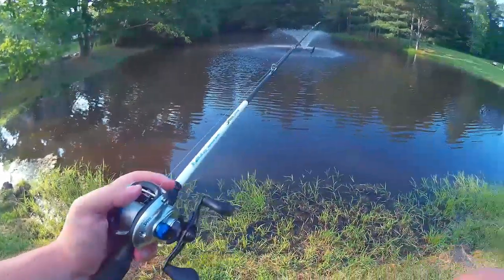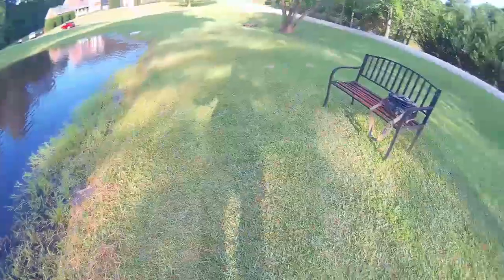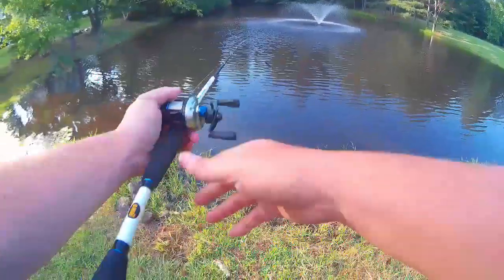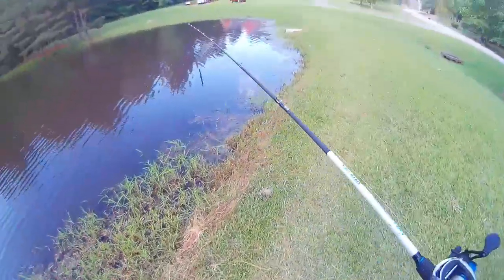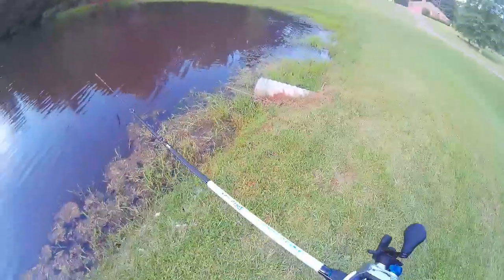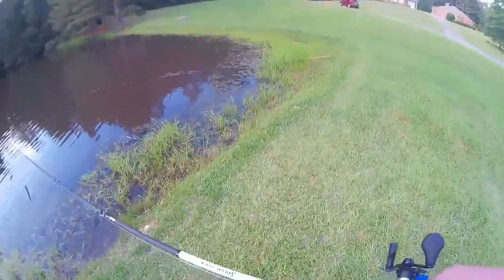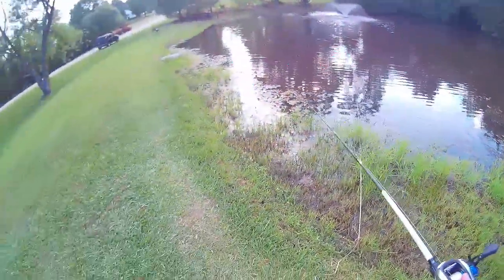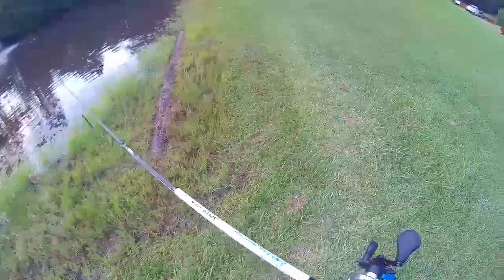I should have remembered that because my brother told me that when I get to this corner I need to just throw down in front of the bench, where we started, because there's a decent sized bass that lays here. But we're gonna try to go at these cattails for a little bit. We're gonna walk back around to that other bank real quick and then work our way back. Maybe we'll give that fish that was over there time to go back and resettle in, and then I'll stand probably around this pipe right here and throw in. We'll see.